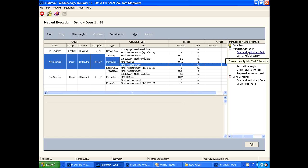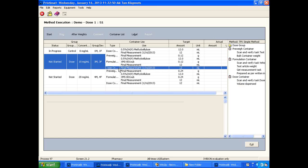And so here we would scan the pre-weigh container, scan the bulk weight container, and do a pre-weigh. We would scan and verify our test article, our vehicle. We do our measurements, and then we prepare it. So you can have steps such as mixing, sonicating, vortexing, and then you go ahead and dispense into dose containers. So it gives you, our batch is going to be 12 ml, and then we're going to put that into a dose container. And so that's our formulation aspect of pharmacy.